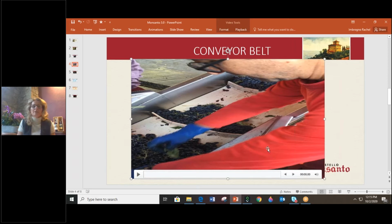And stems are giving to the wine a little bit of elegant and fine tannins. Inside the stems there are tannins, but they're not the fine ones for the wine. So the destemming point is quite important.